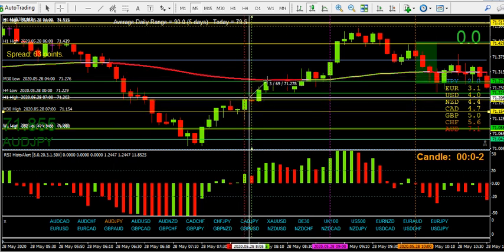I know it's in hindsight, but all I'm after is 5 or 6 pips every morning, and that is my daily pip quota for making my living at this. Anything else is a bonus.